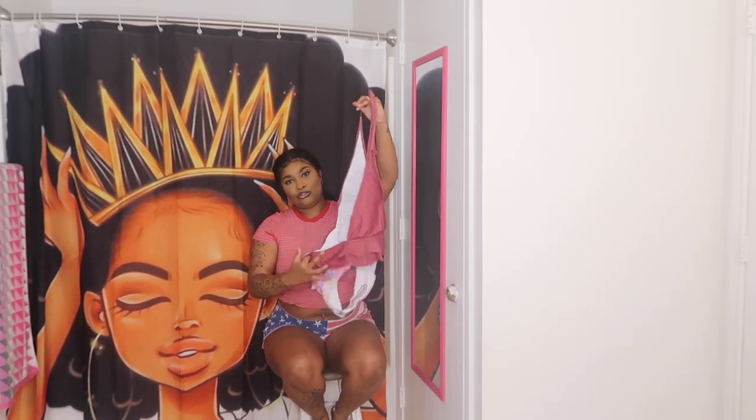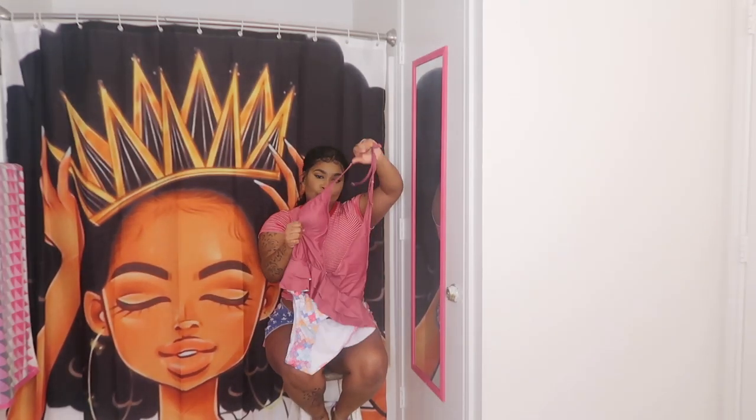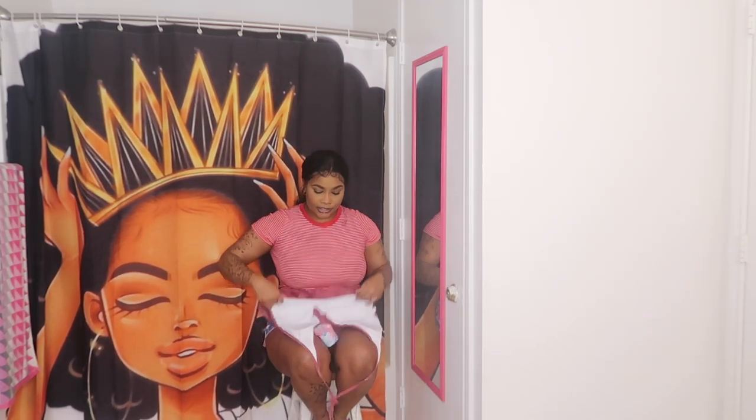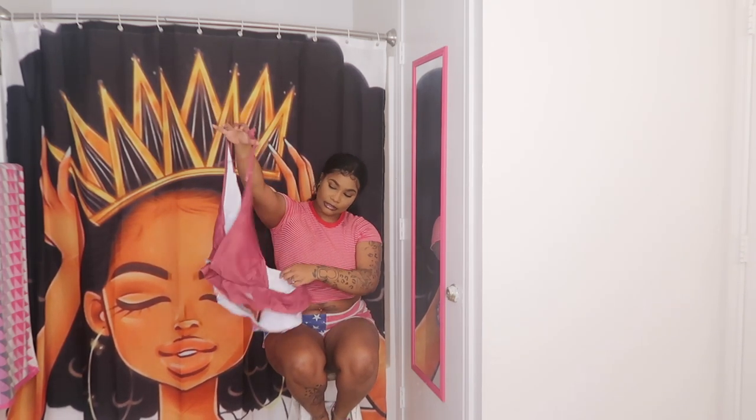And it has like a little tutu going around it. And the breast, I got this in a size large. It also has breast padding. And it ties around your neck. So I think that I look very, I know that I'm gonna look good in this one. I already know.